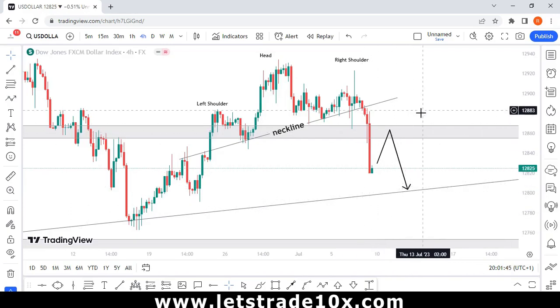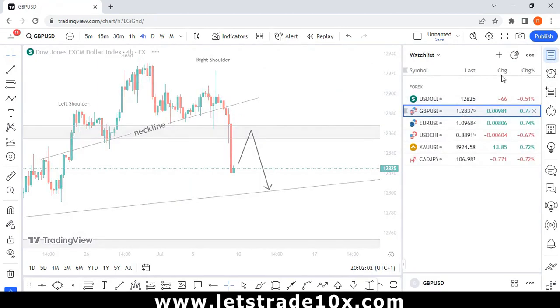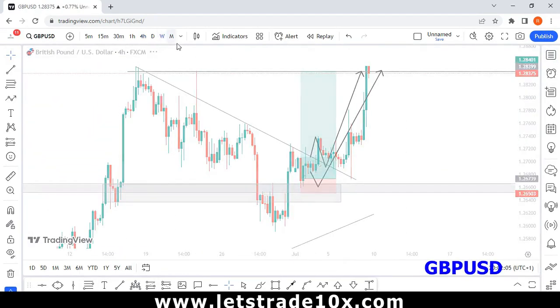Now, since I don't place trades on dollar index, I just use it to gauge the strength or weakness of the US dollar. I'm going to switch over to some dollar pairs. Let's go see what we should be looking at for next week. Let's start from the weekly time frame.